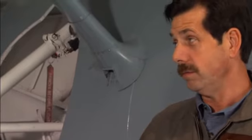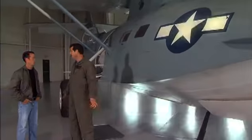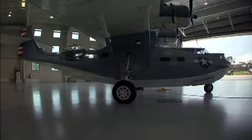I can't fathom trying to strafe something. This was a sitting duck, this airplane here. I mean, 105 knots. That's it. That's what she goes.